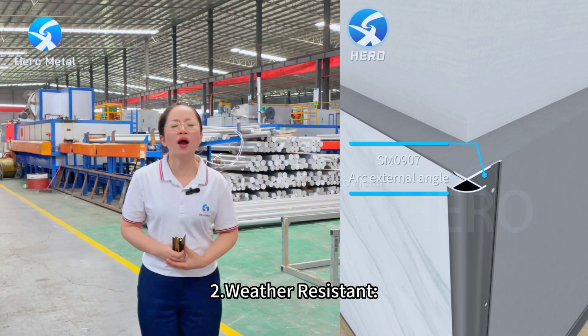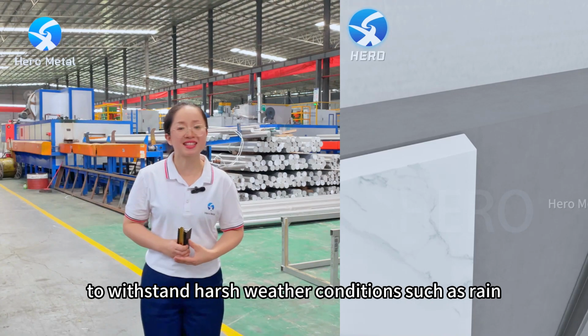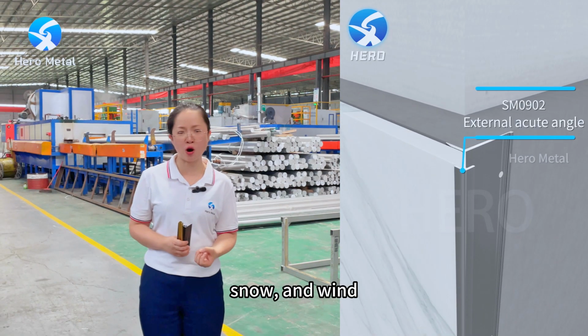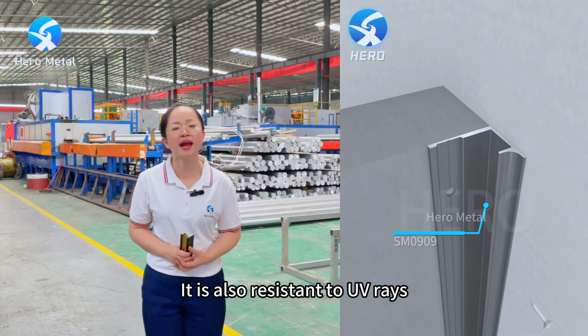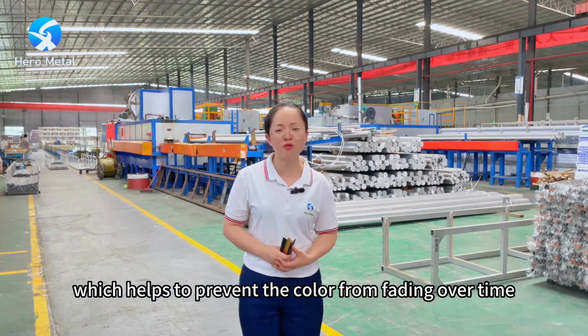Number two, weather resistant. Wall panel profile is designed to withstand harsh weather conditions such as rain, snow, and wind. It is also resistant to UV rays, which helps to prevent the color from fading over time.